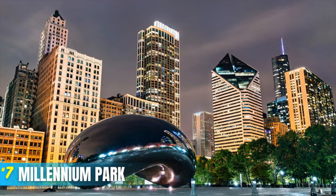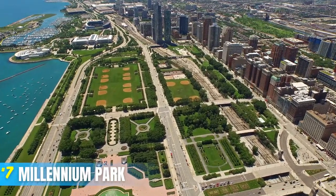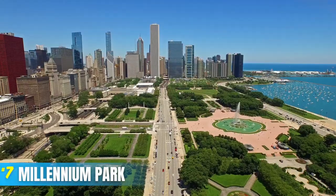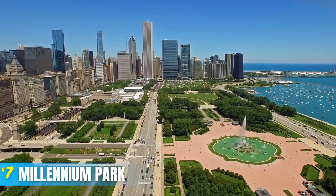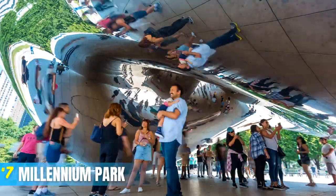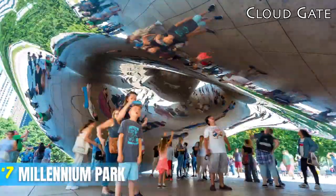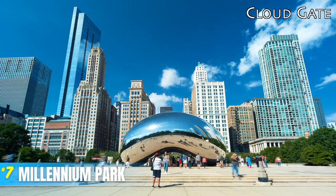Number 7, Millennium Park. While not quite as large as New York's Central Park, Chicago's Millennium Park is just as nice. And what makes Millennium Park really stand out is its architectural attractions. While everyone visiting Chicago needs to get a picture in front of Cloud Gate, aka the Bean, this massive sculpture consists of 168 stainless steel plates to make up this very unique structure.